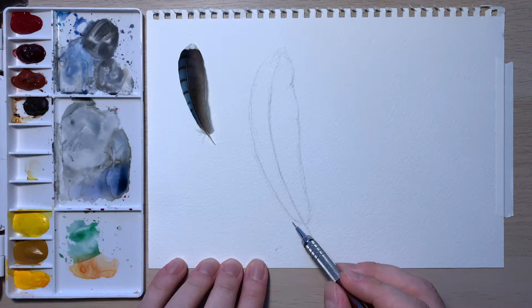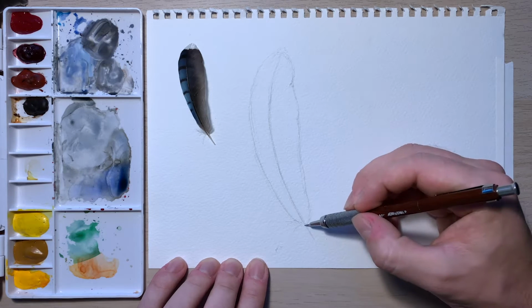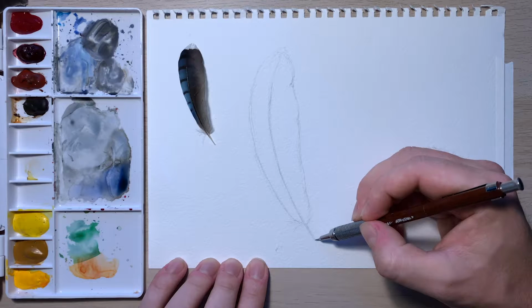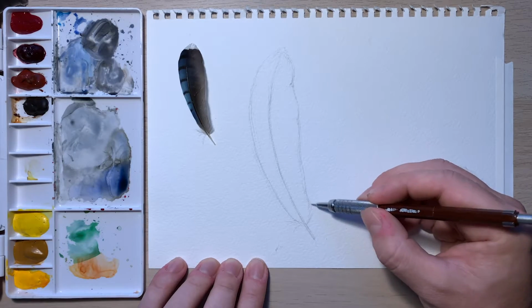Okay, so now I'm going to add just a couple more of the little details down here. It doesn't have to be exact. These are more of the down feathers, but I want to get a sense for where they are so I can place them later. And I'm going to also refine the bottom portion of the quill just to match what I'm seeing a little bit. All right.